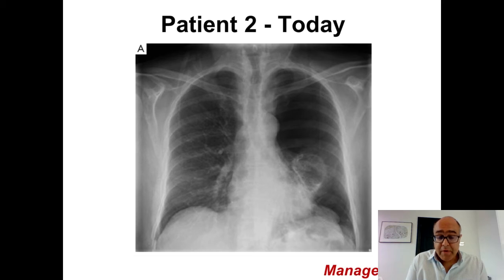So the first thing when we think about managing a pneumothorax, the first question is: is it a tension pneumothorax? In other words, is there significant mediastinal shift, which is resulting in hemodynamic instability? In other words, is the patient hypotensive? And the answer to that is no. The patient had essentially normal blood pressure. So then we're dealing with a spontaneous pneumothorax.